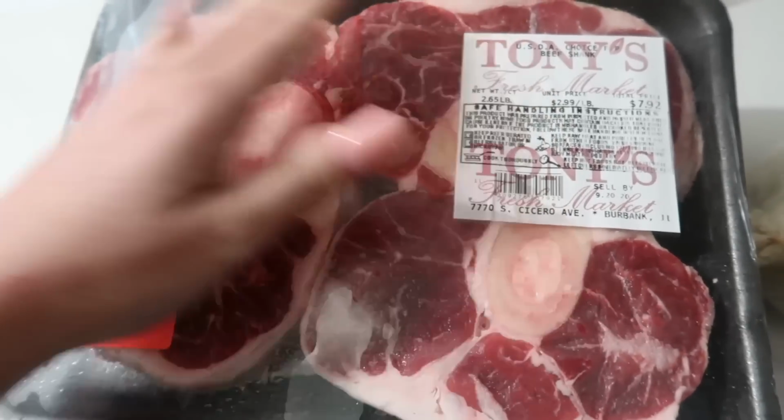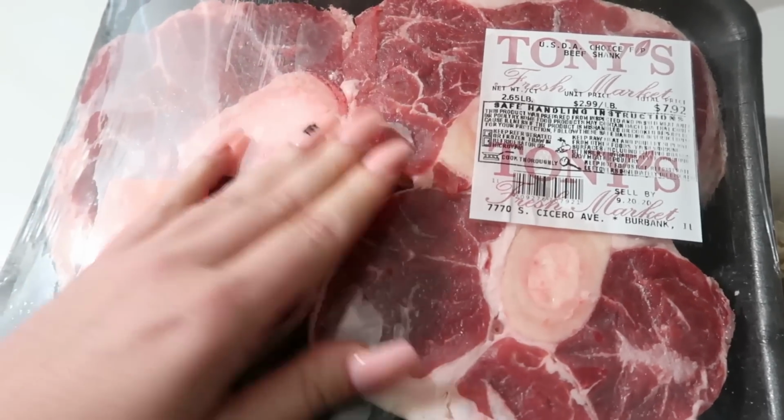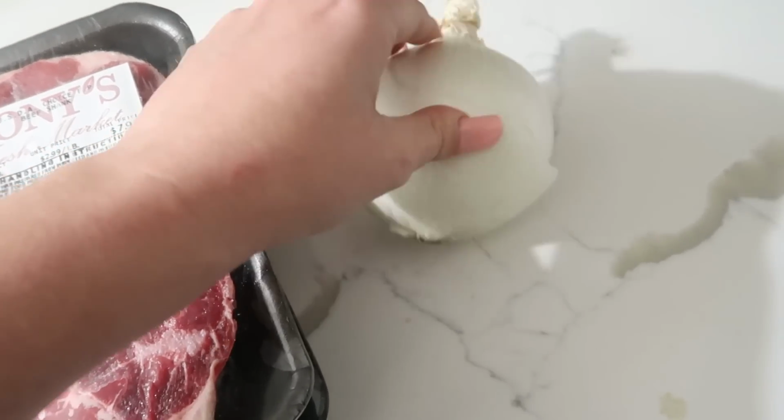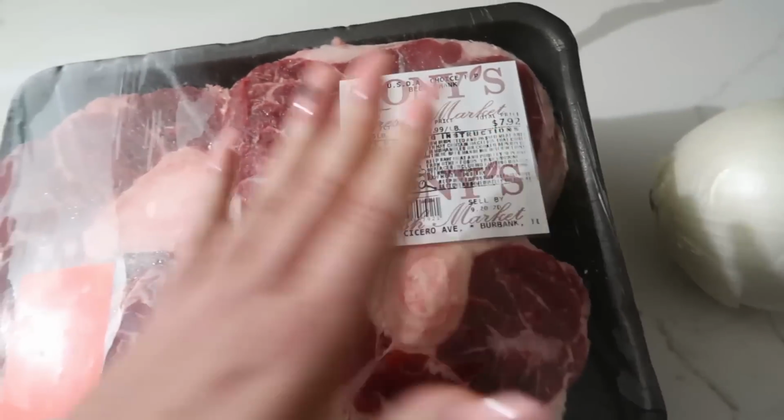So what we're going to do is take these out of the pan and dice them up, because we're going to toast them up before we cook them. And we're also going to cut up one white onion. I'm probably only going to cut up half of this one because it's pretty big, just for the flavor, okay?